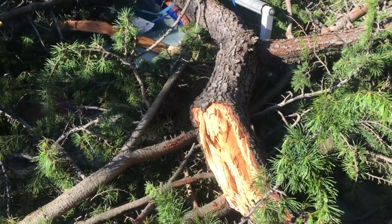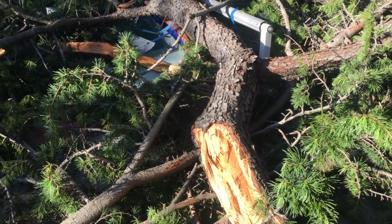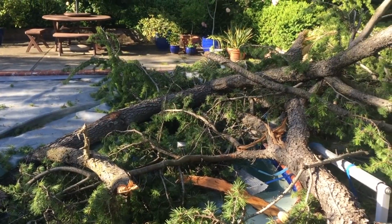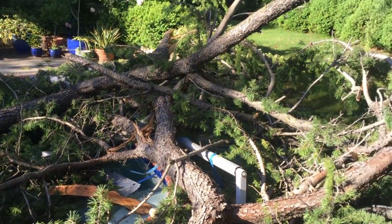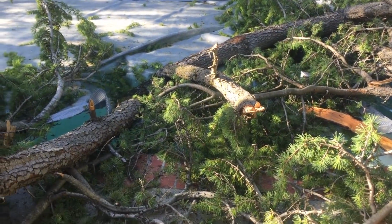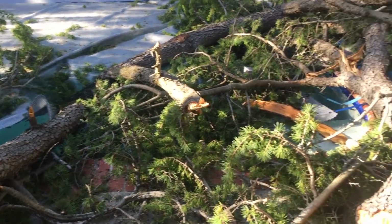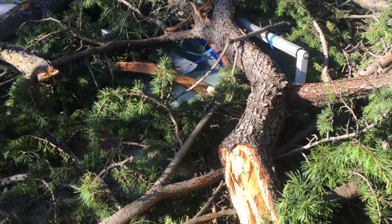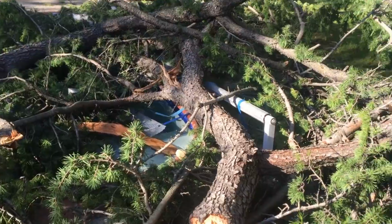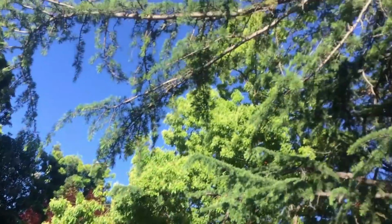Lucky thing, but scary to think about. It could have killed somebody. It could have been absolutely devastating. It came down with such an explosive crash that I always think, could I have predicted this? Could I have thought that this tree was a hazard just by looking at it? And I don't know. I really don't know on this one.